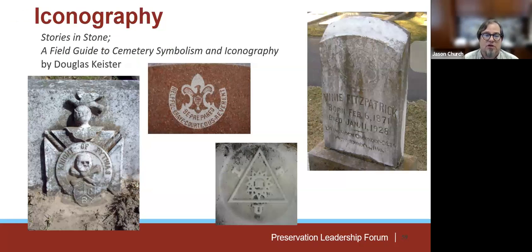Also, consider the iconography. It tells us more about the person than just their genealogical information. A great book I recommend is Field Guide to Cemetery Symbolism and Iconography, for learning more about that person by looking at their iconography. Next slide.